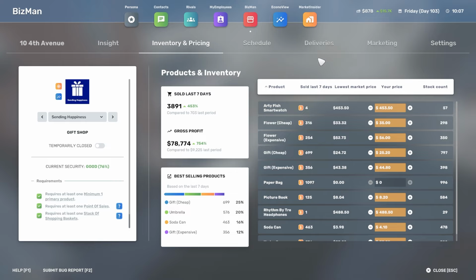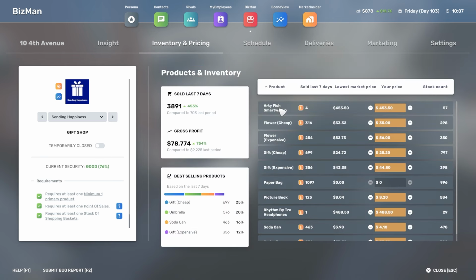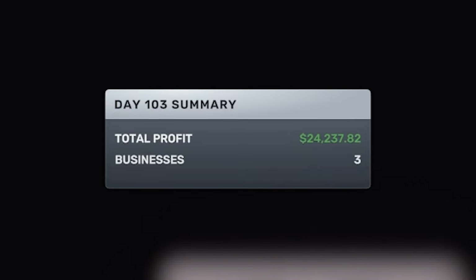So yeah, I think we're gonna make a good turnaround tonight because of the smartwatch and the headphones, even though they don't sell much, but still 4 smartwatches for almost 500, that's almost 2 grand. I'm happy with that. Okay, 104, 24 grand.